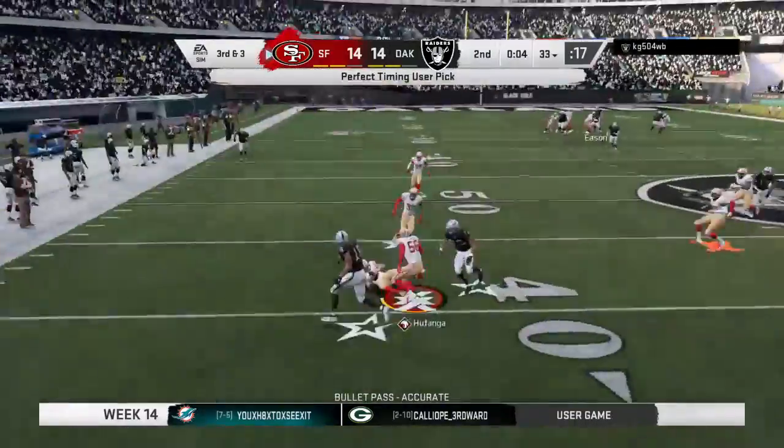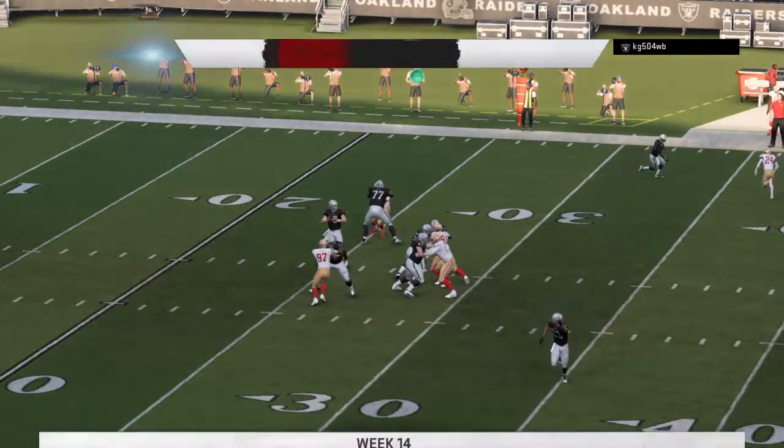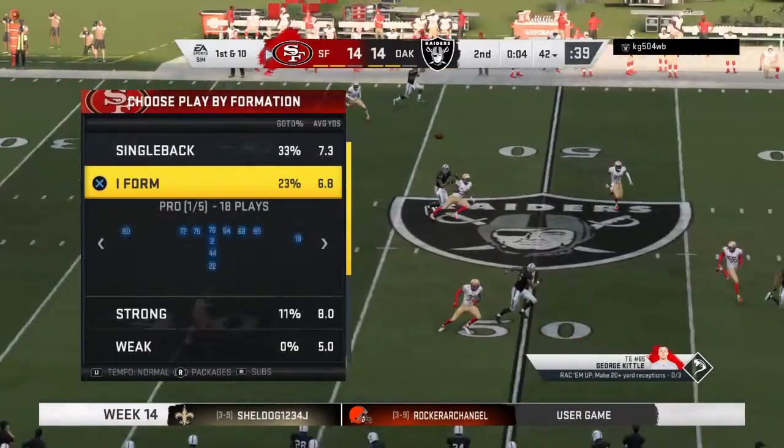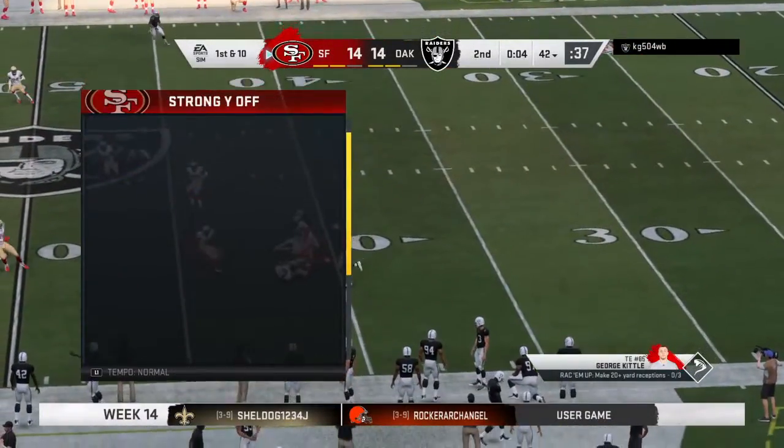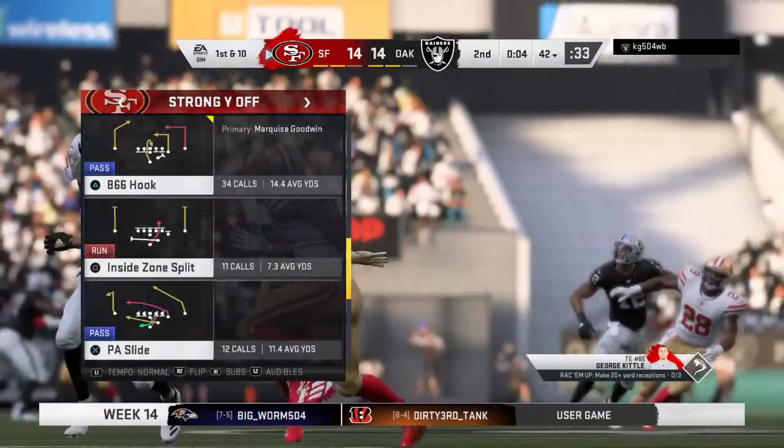Operating from the gun, Eason. And his pass is intercepted for the 4th time today. Picked off around the 41. And his guys have got it back at the closing stages of the first half. At their own 42-yard line.